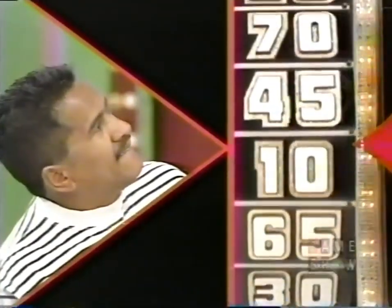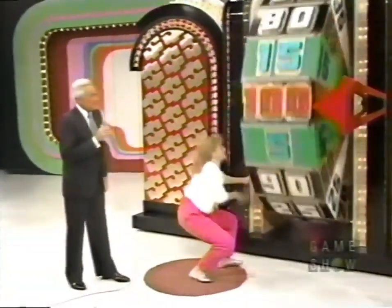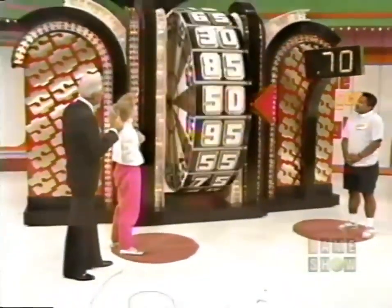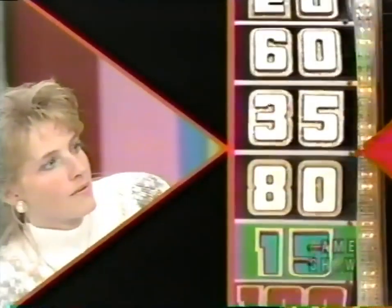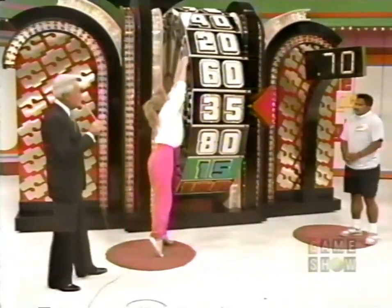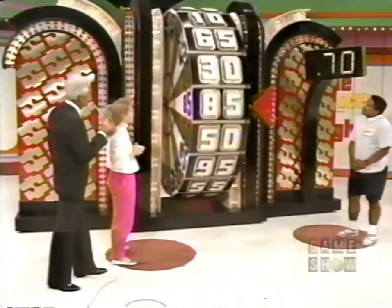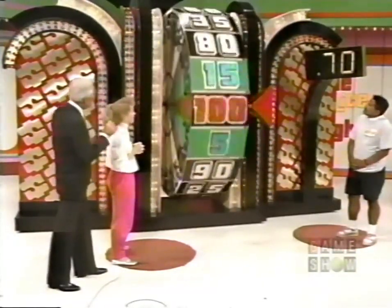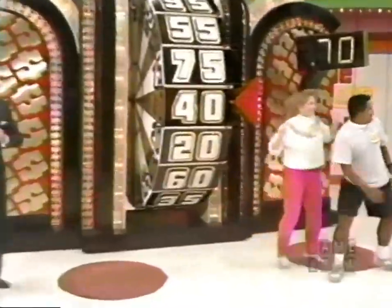You have spun for yourself 70 cents. Is that enough? Stay. There you go. Spin that wheel, Lisa. Lisa has to beat 70 cents to take over the lead. This is her first spin. In her first spin, it would seem that Lisa just might have 35 cents. Spin it again. Spin that wheel again. 35 cents plus what she gets right here. 35 and 40. 75 cents. You're the leader. Spin the wheel, Danielle.